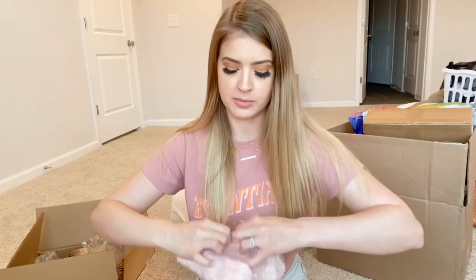Next items are from Target. I still have more stuff coming from Target, I think Monday and Tuesday. So I'll show that to you guys later, but I just wanted to show all this now because I couldn't wait any longer to open it.